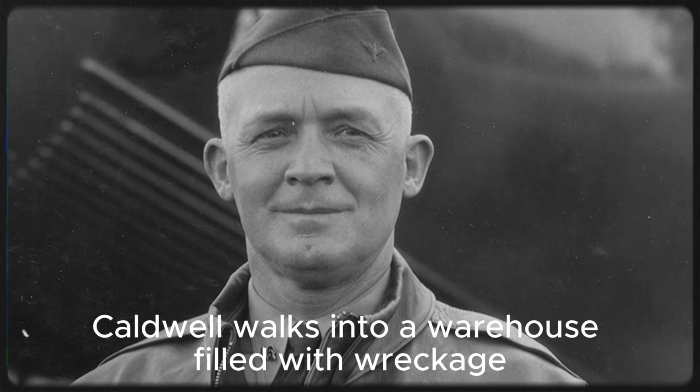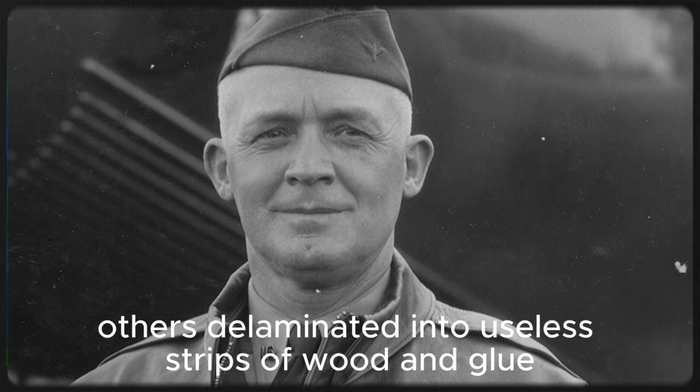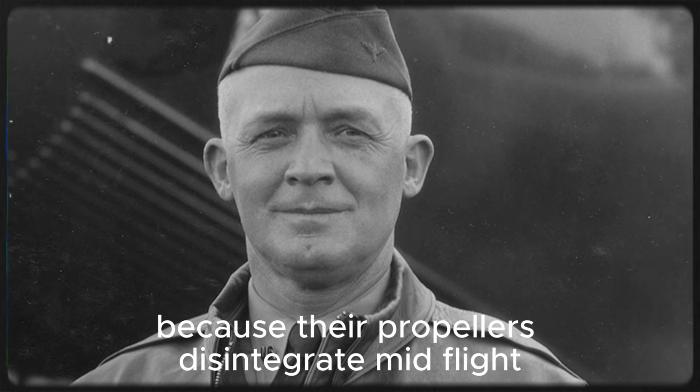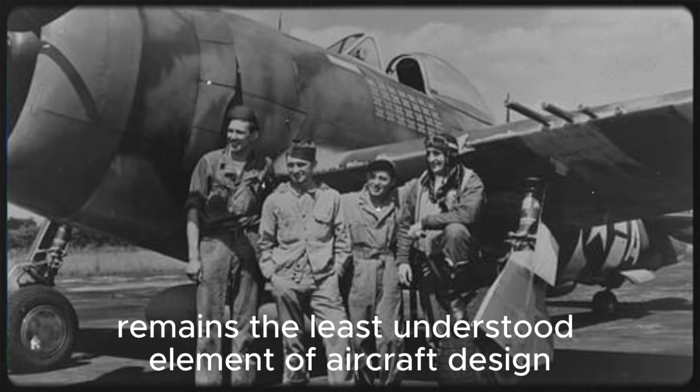Caldwell walks into a warehouse filled with wreckage, shattered wooden propeller blades. Some split lengthwise, others delaminated into useless strips of wood and glue. Aircraft are crashing on training flights because their propellers disintegrate mid-flight. The propeller, one report states, remains the least understood element of aircraft design.